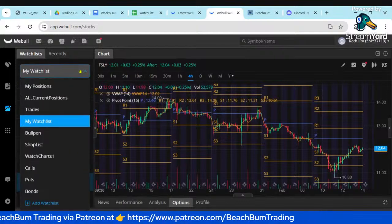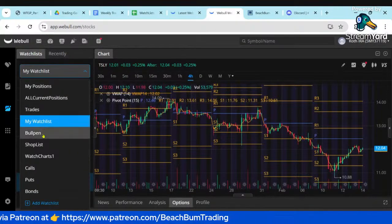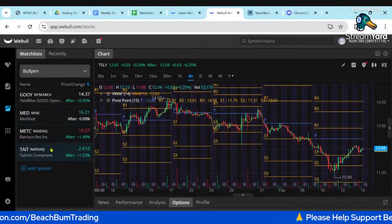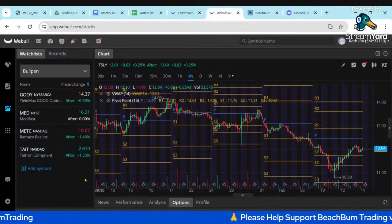We look at our bullpen stocks in Webull. So again, a nice feature of Webull, you can have all kinds of different watch lists.